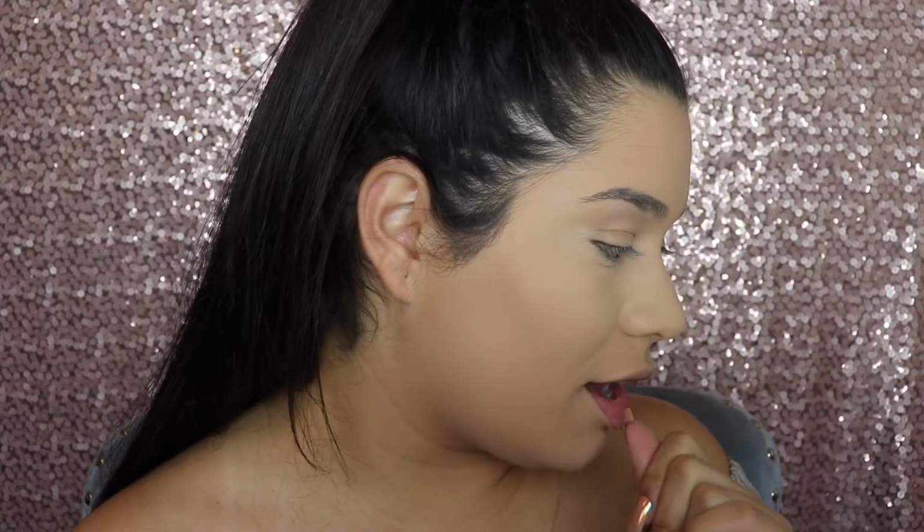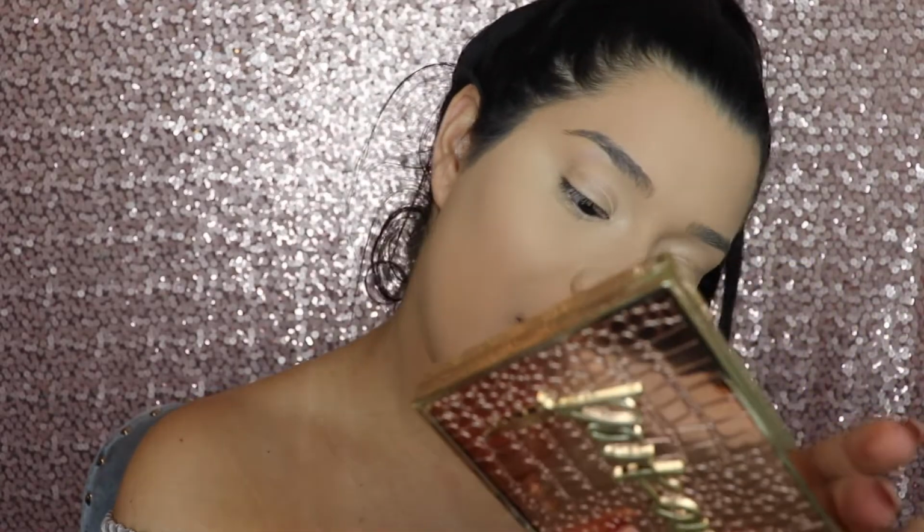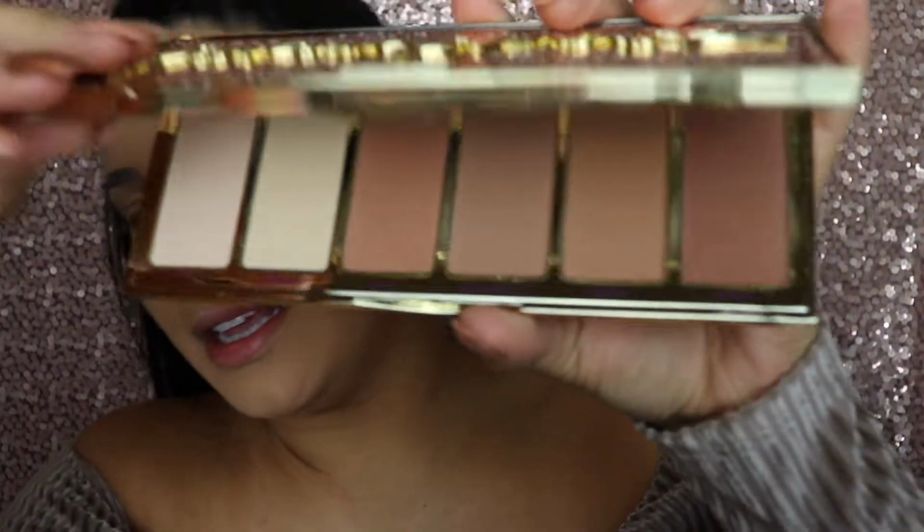I don't actually have a super... Oh, I do! I totally forgot about this palette. I feel like I had something else new to test out for you guys, and I couldn't remember what it was. But I actually just got the Tarte Park Ave Princess palette. I'm so excited. So this is the Chisel Palette. And number one, the packaging is gorgeous. It has a super nice mirror in it. And let me just show you guys the shades in here.